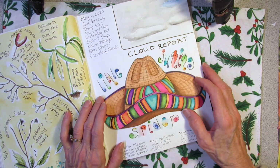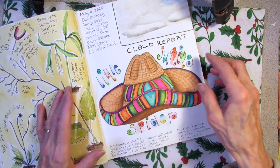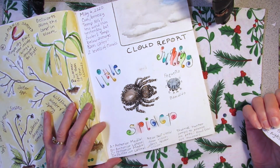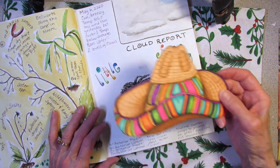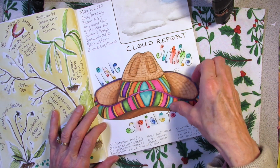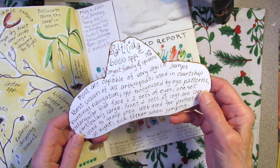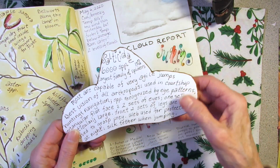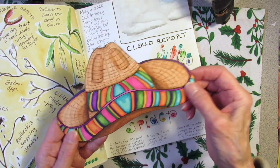This was around Cinco de Mayo, so Mexican was sort of on my brain. And I drew a picture of a little jumping spider. And then I drew a Mexican hat. And this is just, oh, I have journaling on the back. And this is about the little spider. I put a magnet in there. And this is just colored with markers.